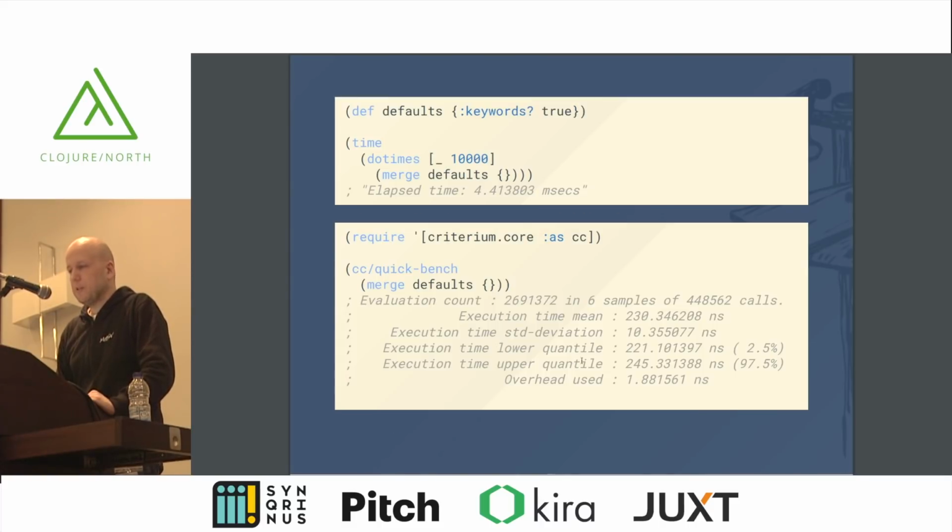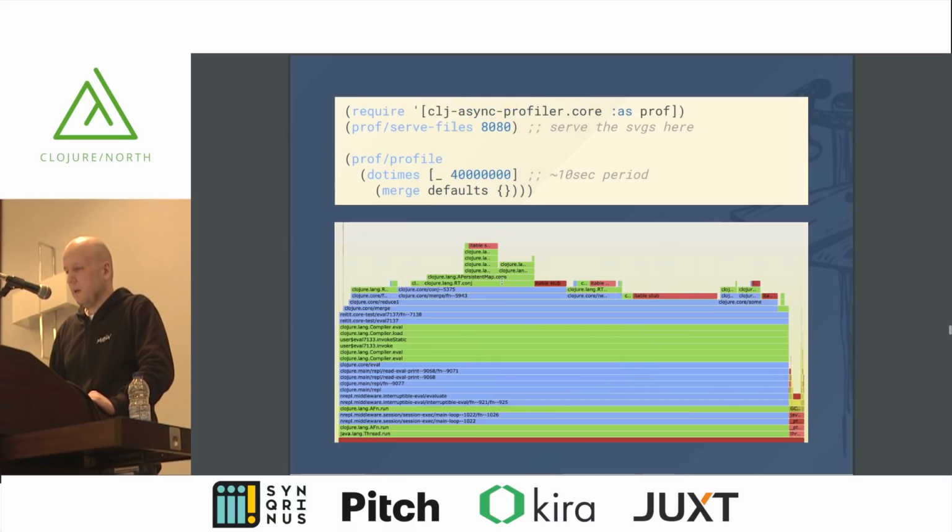So the simplest thing, time, is the fastest way to do something. You just try something and get some rough results. Criterium is a bit better because it warms up the JIT and gives better results. It's a bit slower, but that's really useful. And my favorite tool, the flame graphs. It's a Clojure library. You just require this async profiler, start it serving files, and then run something, and the web server has this link for an SVG image which shows what is happening. And that's an example from the merge.